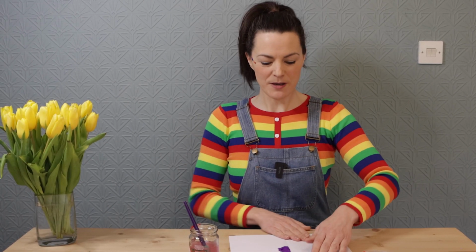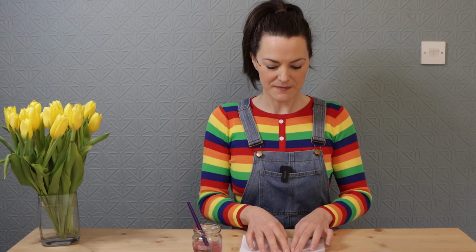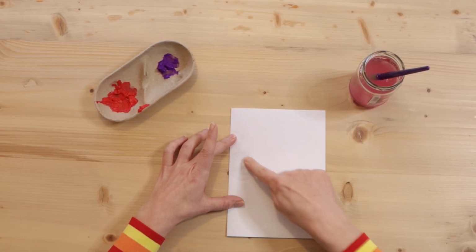So you take your paper and fold it over. And this is the fun bit. You get to squidge all that paint. Squidge it around with your finger, rubbing, rubbing, rubbing, rubbing.